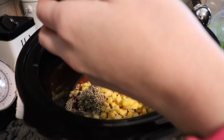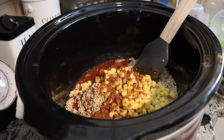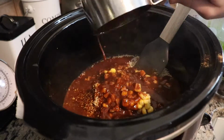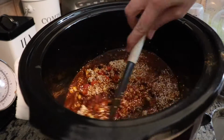With this recipe, I let it cook in the crock pot on low for about 5 or 6 hours. It will probably get thick, and with that I just added a little bit of vegetable stock just to keep it from sticking, and it turned out really good and was yummy.